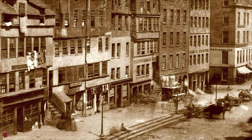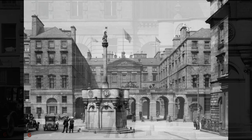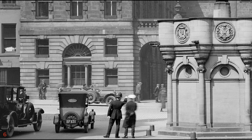A view of the Mercat Cross and the City Chambers around 1930. If we zoom in, we can see some very plush motors, a man in a bonnet engaged in some lounging against a wall, and a policeman pointing at something or maybe giving directions. The Mercat Cross was largely rebuilt and moved a few metres to its current location in 1885.